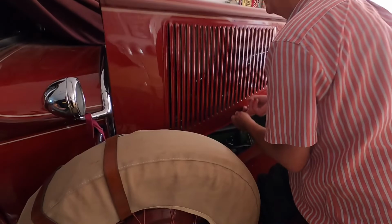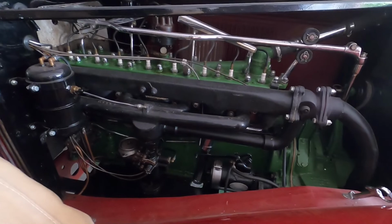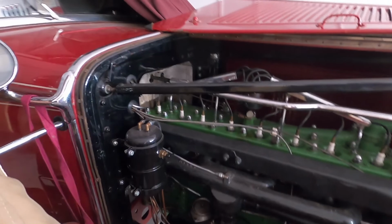That's an engine. It's like out of a plane. Well, funny you should say that. They were built by Lycoming. Were they? Lycoming built airplane engines and helicopter engines. Yeah, they still do. Oh, it's so tiny as well. Have you restored it? No, I bought it like this.